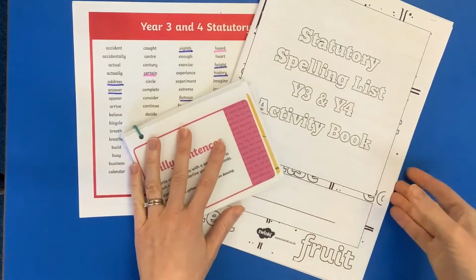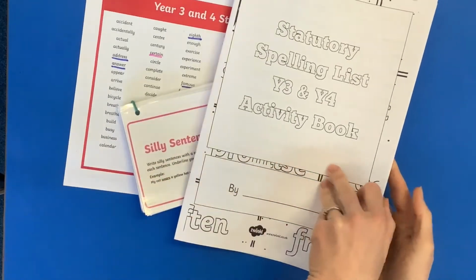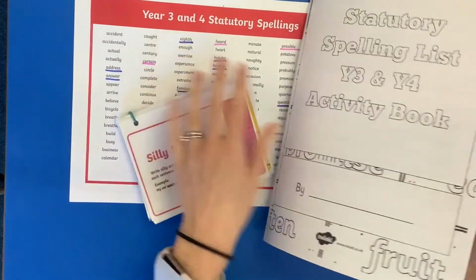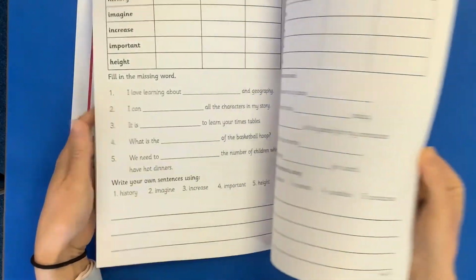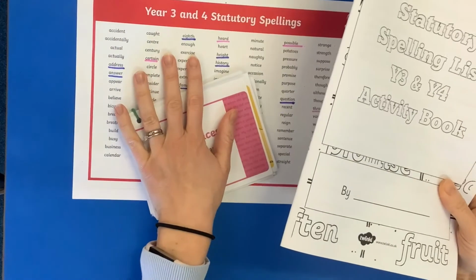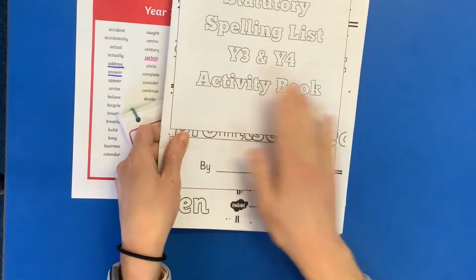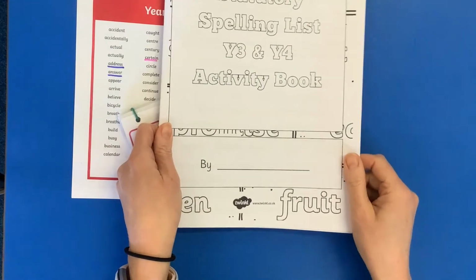Right. Also just wanted to remind you that in the first pack you got this term, there was a booklet about spelling lists. So again, if you're bored of doing your rainbow words or whatever it is, you've got loads and loads of pages here to help you practice these words. So it could be you're finding these a bit easy, it could be you want a little bit of extra practice. Have a look for that booklet, that's a really useful resource.